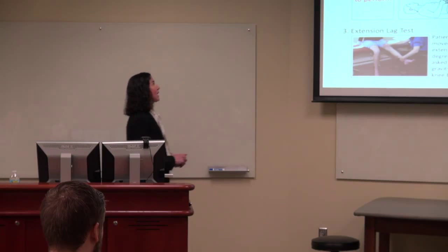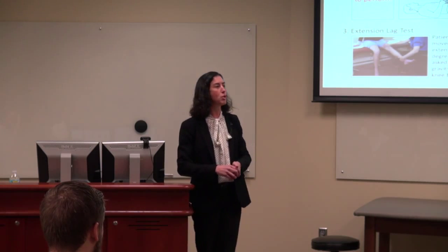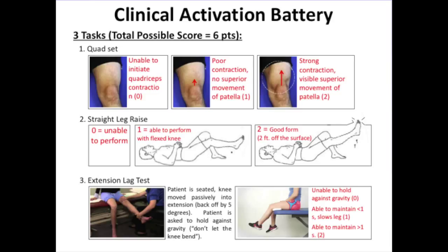The question that I always get is, well, that's great if you can measure it in your laboratory, but what about a clinical application? How would you actually take this into a clinical setting? We've developed a battery of tests that work together as a combined assessment, and we're still working on publishing the relationship between this battery and some of our laboratory-based measures. But clinically, this is what's done.